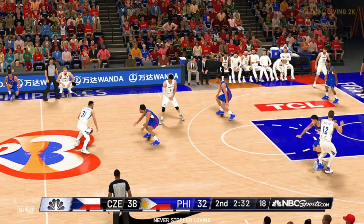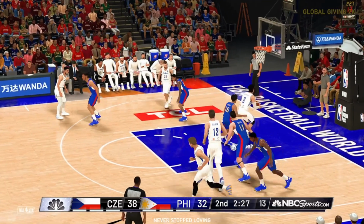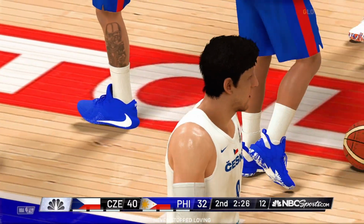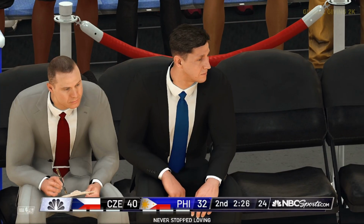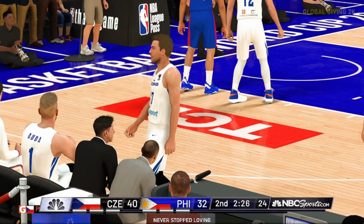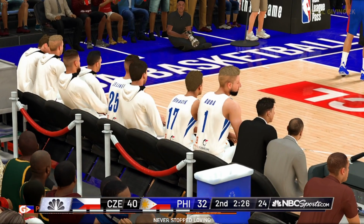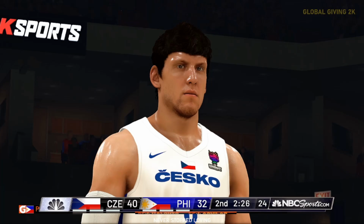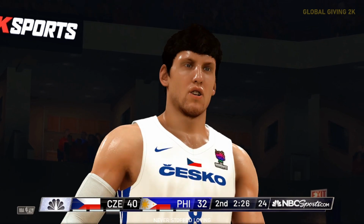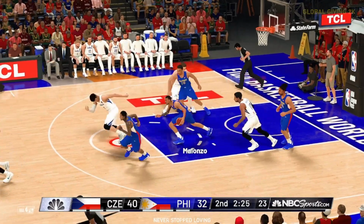And here's Sadaransky. To the middle. And the officials whistle a foul on the shot. The bucket is good, and he'll go to the line. Oh, he really fought for that one. Battling through contact to complete the play. Both teams will make substitutions. Free throw, no good.